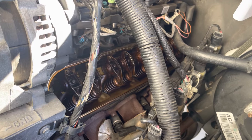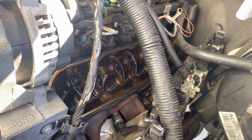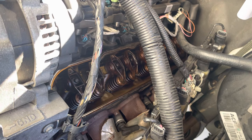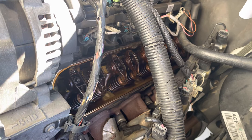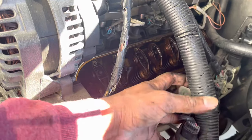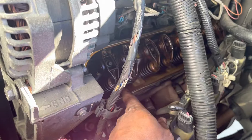I changed the ignition coil. I changed the wires. I changed the spark plugs. The misfire is still there. So what I did is I went on ahead and took my ignition coil rail off. And I took my valve cover off.